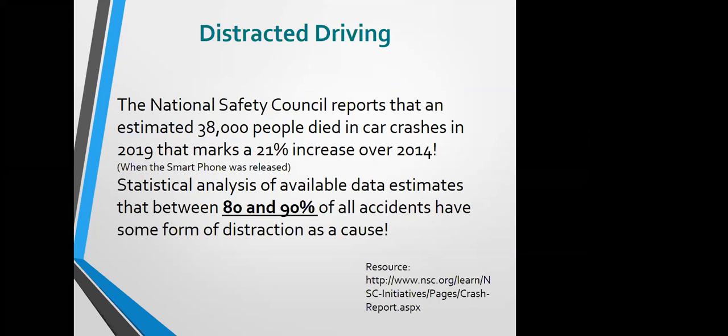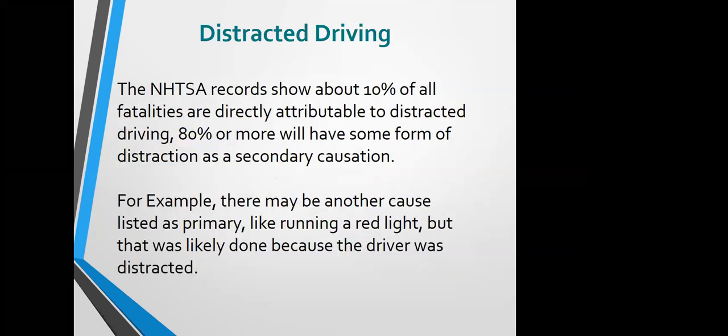An estimated 38,000 people died in car crashes in 2019. That marks a 21% increase over 2014. Statistical analysis of available data estimates that between 80 and 90% of all accidents have some form of distraction as a cause. About 10% of all fatalities on the road are directly attributable to distracted driving. 80% or more will have some form of distraction as a secondary causation.